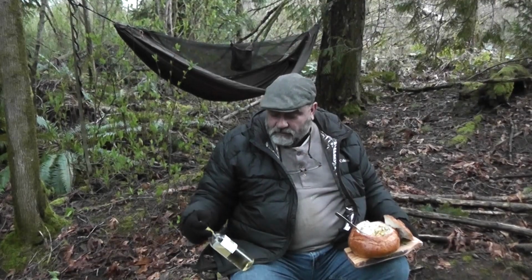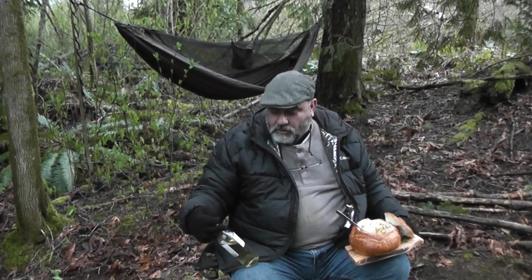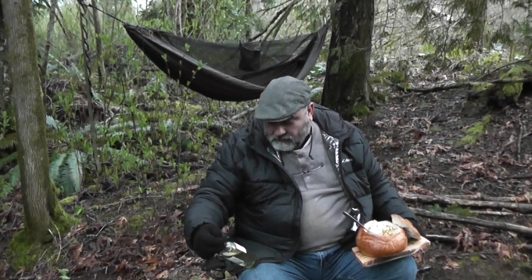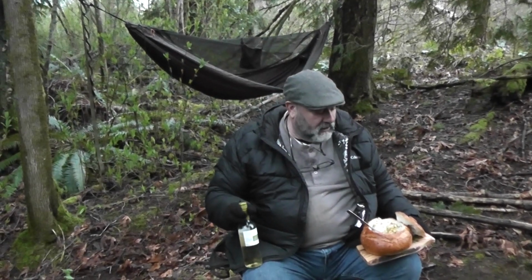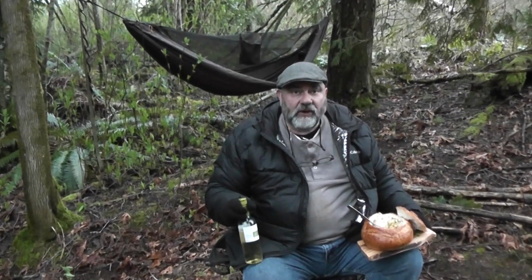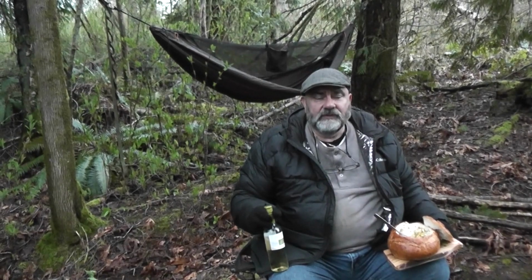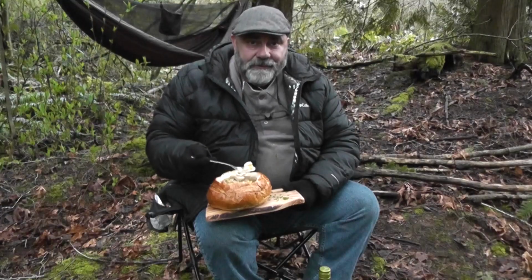So here we have it. We're pairing it with a Como Sur Bicicleta Reserva Sauvignon Blanc wine, coupled with the seafood chowder made on the little burner in the middle of a beautiful forest after we got our hammock all set up. So we're gonna dig in. Delicious.